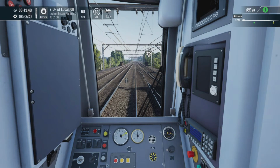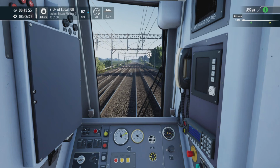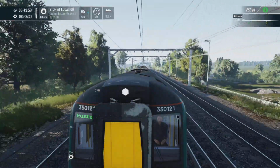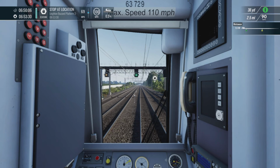I love just how well they get the sound sometimes, especially crossing over junction points. It just sounds so good. Like, listen to it. They really do a good job when it comes to sounds, in all fairness.